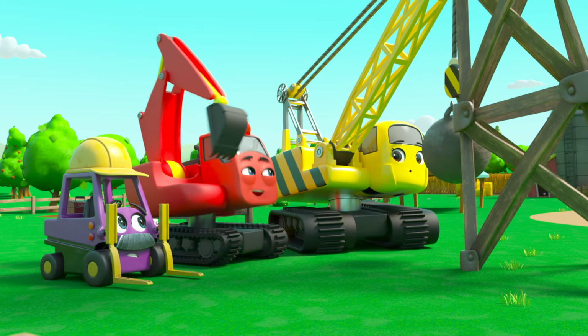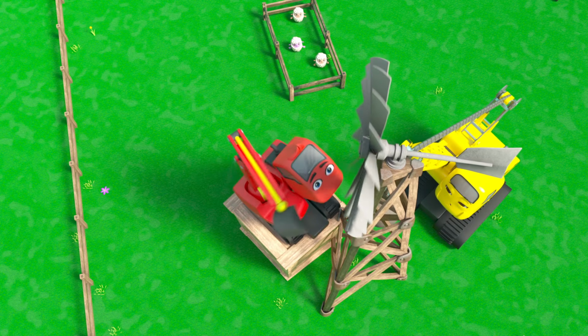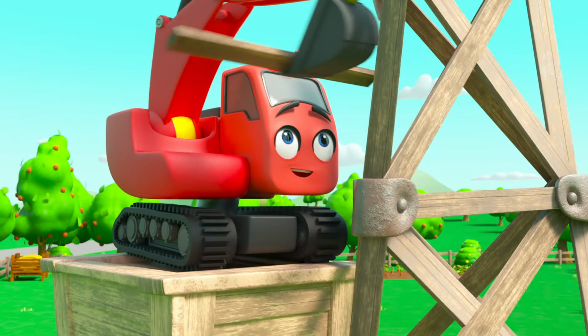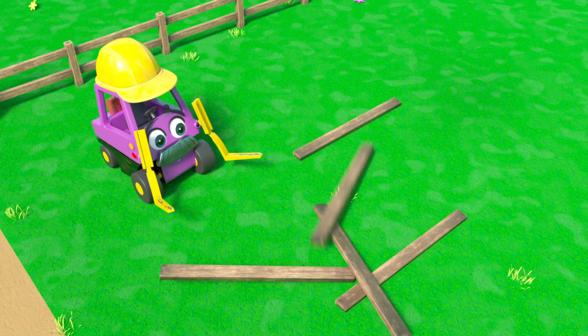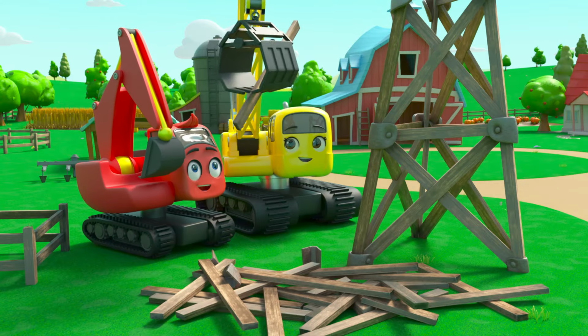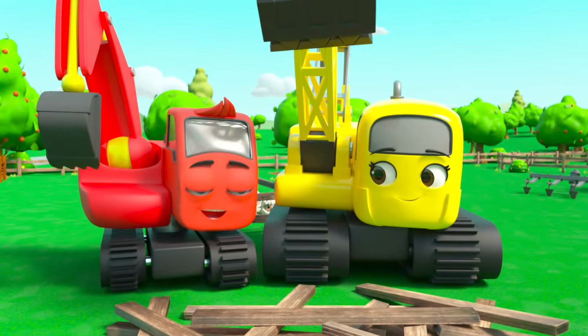Wait. I think Digley has an idea. Digley's climbed up on a box. He's taken the wheel off the top. Ah! He's taking the old tower apart from the top down, so it can't fall over and hurt anyone. In no time at all, they've taken the tower apart.